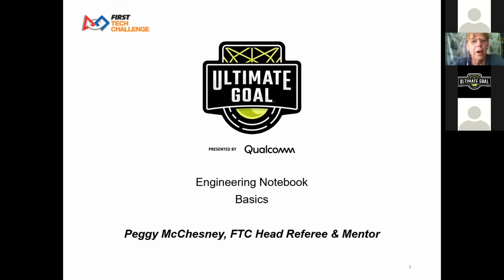I have not read anything that says there's a page number limit. The only thing that has come out in reference to this is what's in Game Manual 1 that was released today, and I did get an opportunity to see it last night so that I could put this together. There was nothing in that, but every year they put out the entire manual on the engineering notebook, and it should be in that, but that's not out yet that I know of.